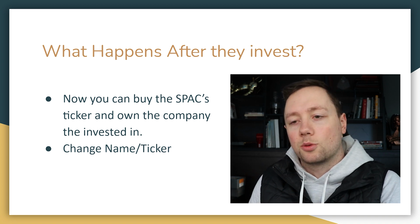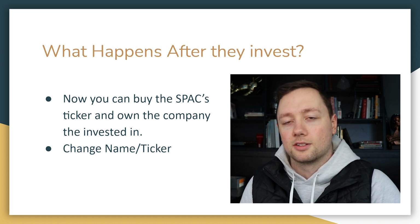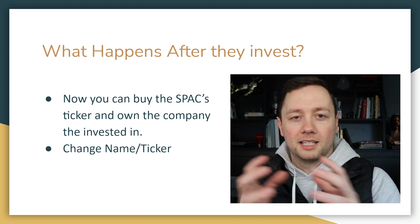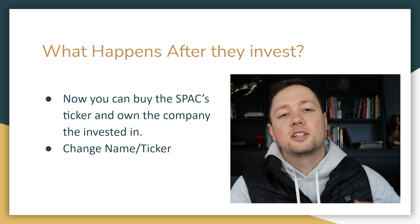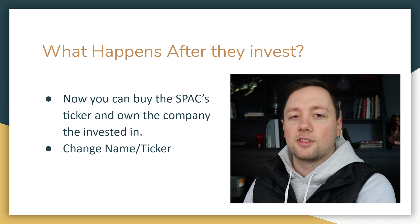And usually that SPAC will then change its name and its ticker to match the company that it has invested in. So for instance, ChargePoint, the electric vehicle charging company, was bought by a SPAC called Switchback Energy. At some point, we expect them to change their name and their ticker back to ChargePoint to better reflect the stock that you will be buying. So those are some of the things that happen after the investment is made.